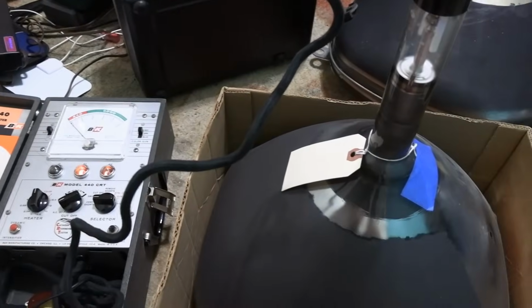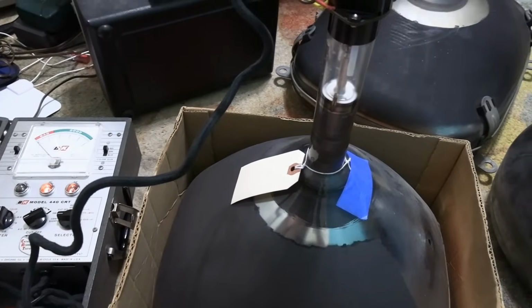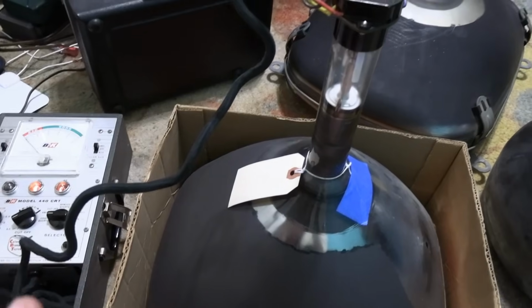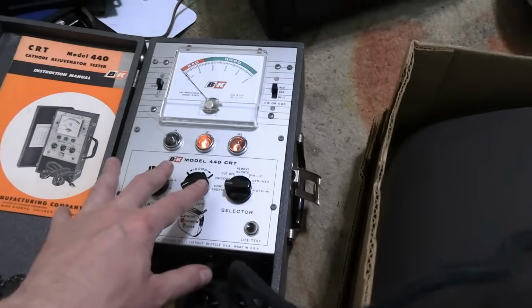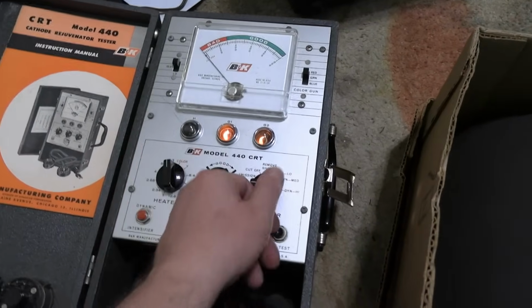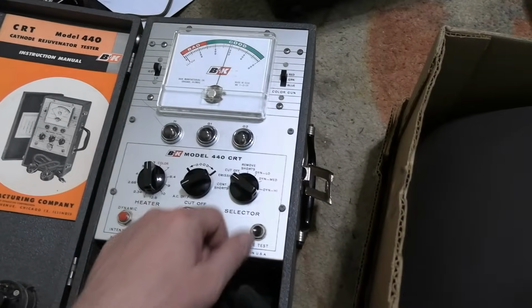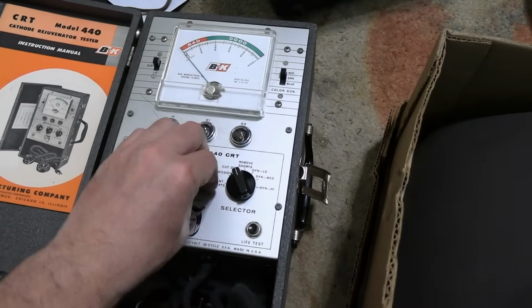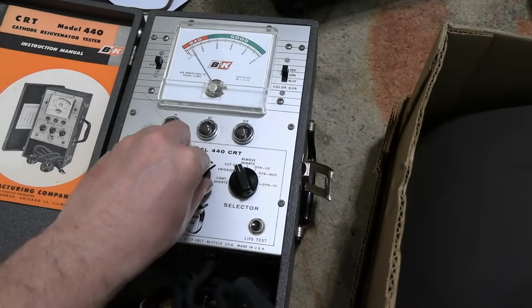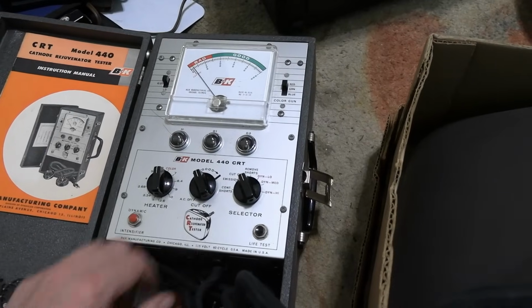Just to dispel any doubts, here's a new old stock rebuild I picked up a few months ago that I knew was good, and yeah, this is how it's supposed to look. 6.3 volts, super bright neon bulbs, emission way over into the green, cutoff control like crazy. That's how it's supposed to work. So, oh well, can't win them all.